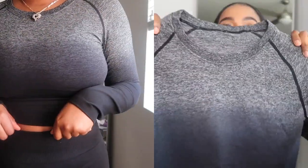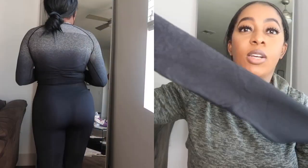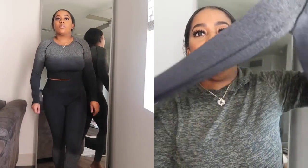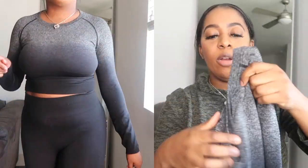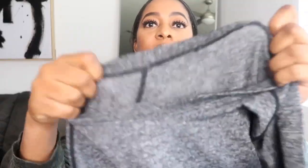This is the top, which I really like because it's a long sleeve top and it has that same ombre gradient effect. But it's long sleeve because it's getting ready to be cooler outside. So I can just wear this straight to the gym and still be warm. So I really like this. Really stretchy, super stretchy, really good quality. Like I said, all the seams are beautifully done. I really do appreciate that.